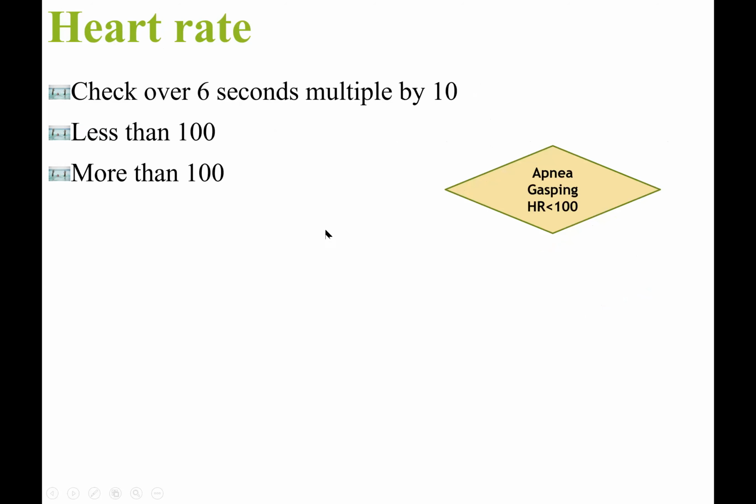What is heart rate? You check the heart rate over 6 seconds and by stethoscope, not by palpating the umbilical cord. And then you multiply it by 10. So you have to have at least 10 per 6 seconds. If you have more than 10 per 6 seconds, then you're okay. If less than 100, so you just need this at the second level, at 1 minute of life. Because remember, at birth, 30 seconds, you just need above 100, below 100. That's all. You don't need to keep counting.